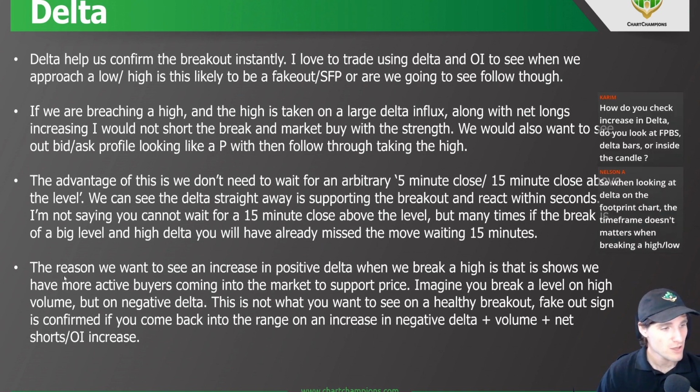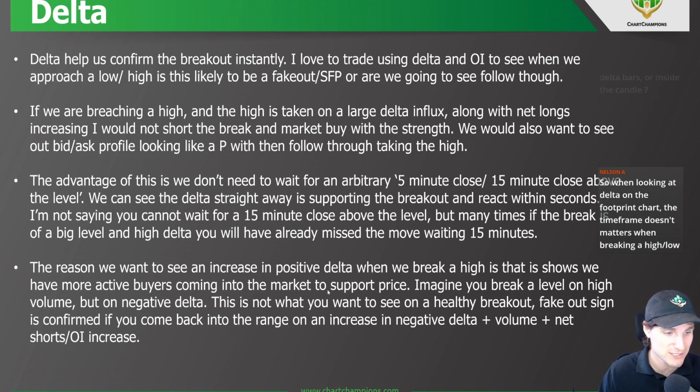So the reason we want to see an increase in positive delta when we break the high is that this shows we have more active buyers coming into the market to support price. Imagine you break a level on high volume but on negative delta.